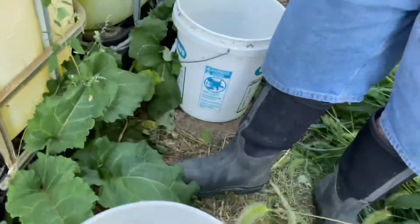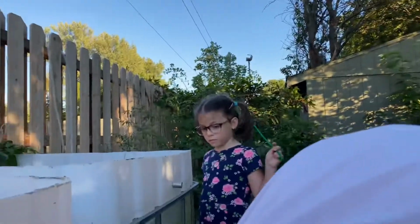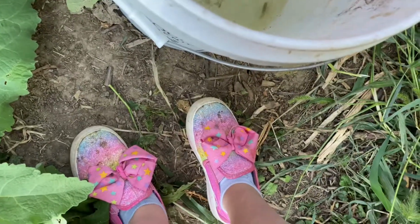So I went and I scooped in the valve. And I got a bunch of little ones. It's where all the little pandas are hiding, is in the valve. Which makes sense. Yeah. So you can see I just kind of go like this.